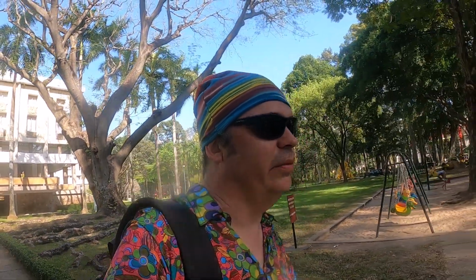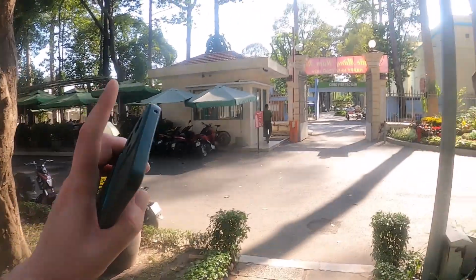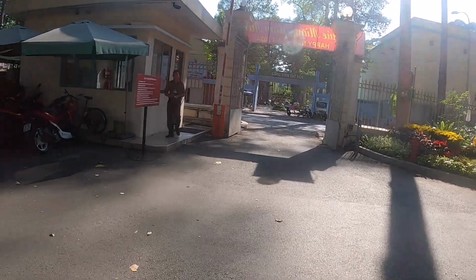Right, it looks like I can actually come out of the back entrance of the, what's it called, Independence Palace, which is actually pretty cool. I preferred the War Museum, but it was interesting. It was quite cool to go. Now, the park is literally over here, so there shouldn't really be any reason why I can't walk out this way.